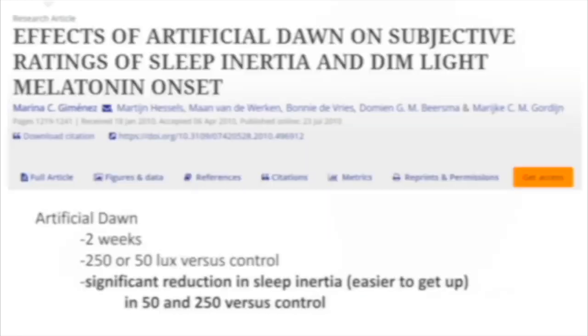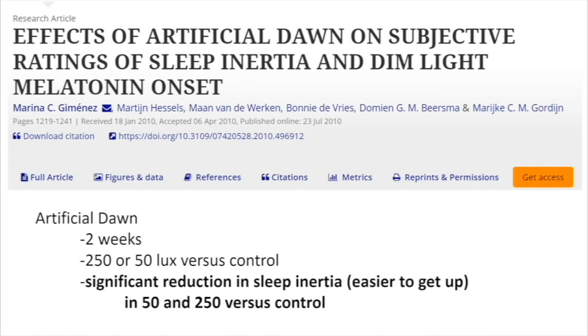There was a paper that was published in 2010 that looked at artificial dawn for 2 weeks, 250 lux or 50 lux versus control. And what they saw was a significant reduction in sleep inertia. In other words, it was easier to get up. You weren't feeling like you were tired and you wanted to stay in bed. In the 50 lux and the 250 lux versus no dawn at all.